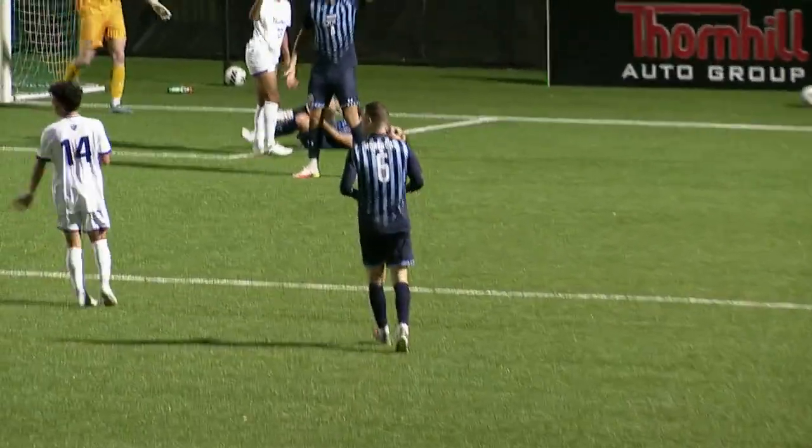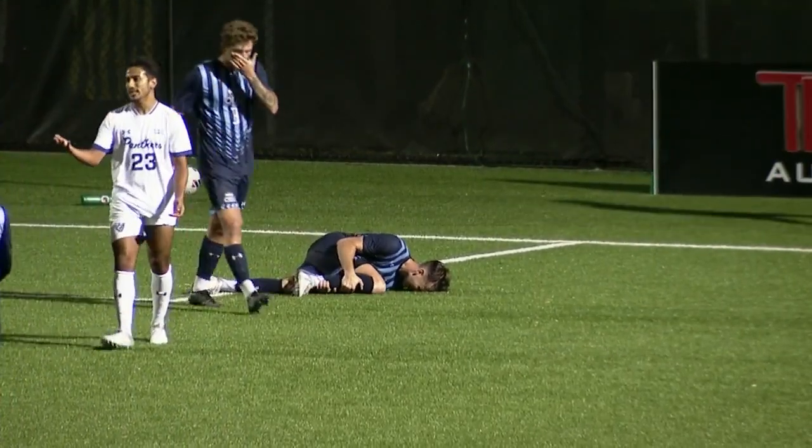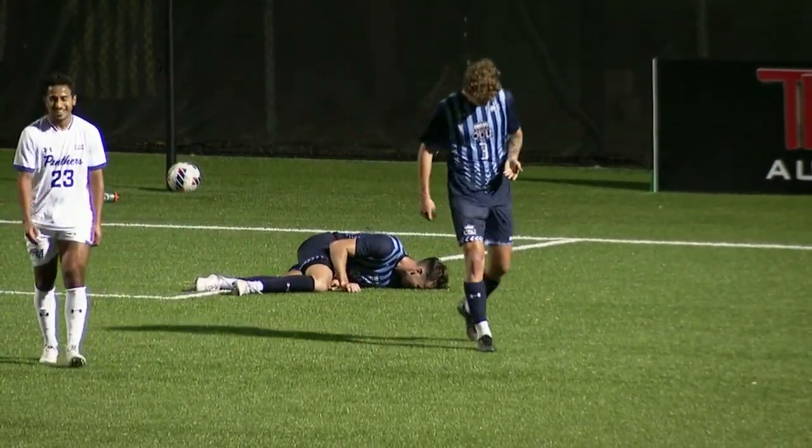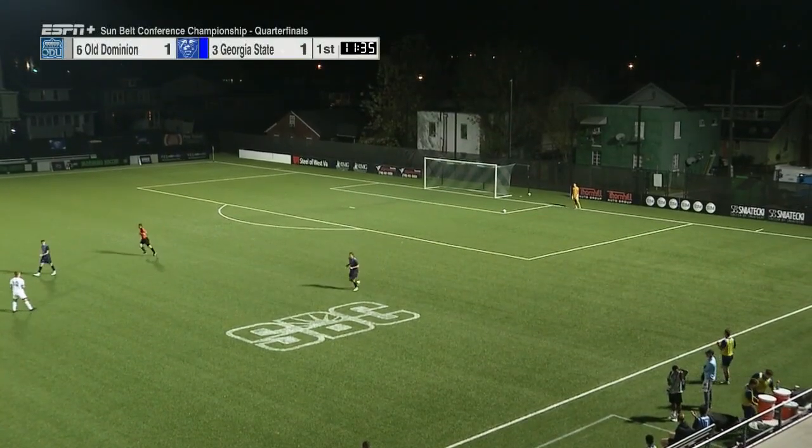Now look at it here. That was Joshua Fox, the freshman defender. Luna tried to slide to keep it alive and just kept sliding until he made contact with the shin of Fox.